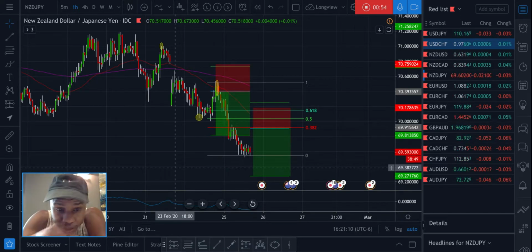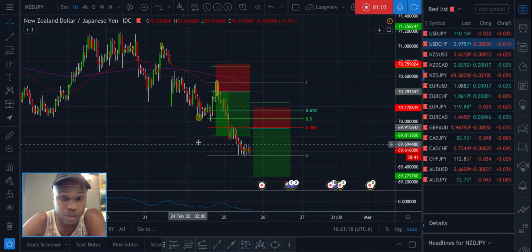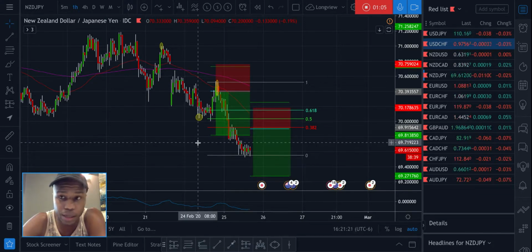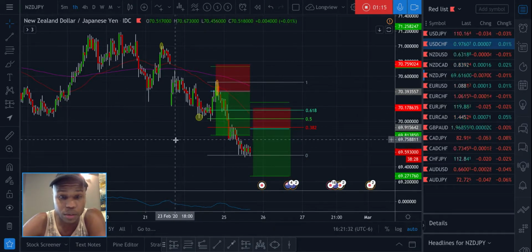In the meantime, I've got this queued up for a very big 2.45 on this trade. 100% automated. I'm not about to touch it or try to manage it or anything. I'm just going to let it ride. Stop is aggressive as hell, but I did it for a reason.